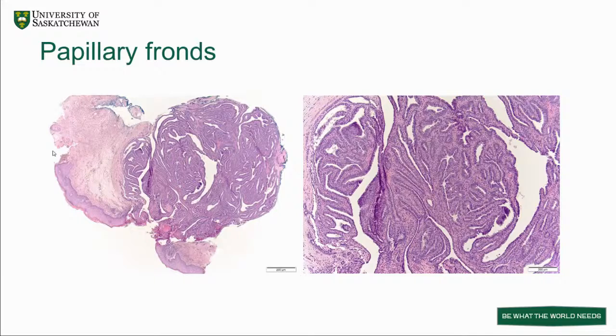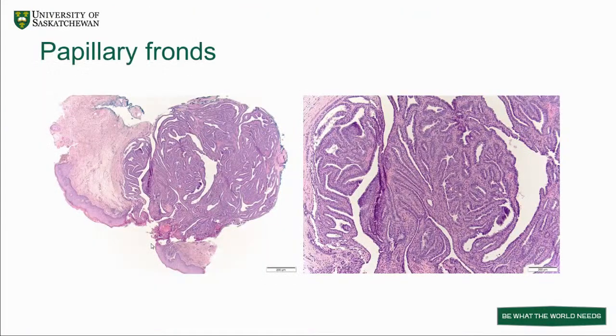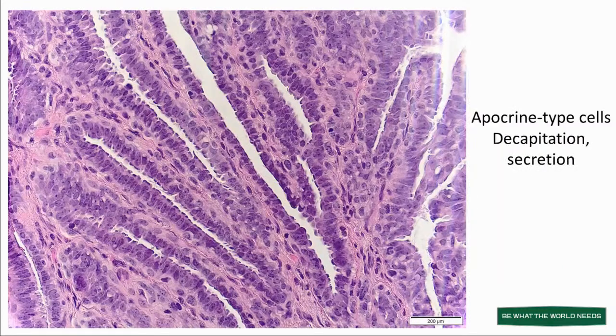So we have a nice little biopsy. This one is communicating with the surface, but it's well demarcated, and you have a number of well-organized papillary fronds. And going up on high power, you really see this characteristic apocrine-type cell with the decapitation and secretions. And I wouldn't go up too high power, because you start to get worried by these central nucleoli, and you just need to go back and see how well-organized this is. But this is a spot diagnosis of hidradenoma papilliferum.